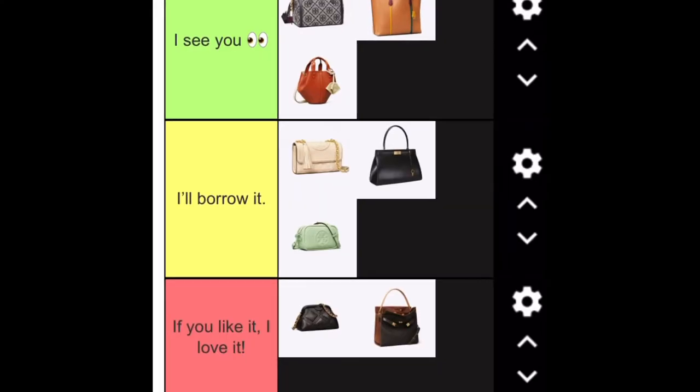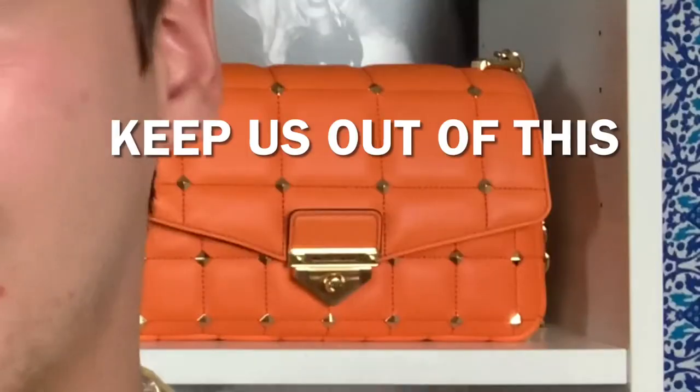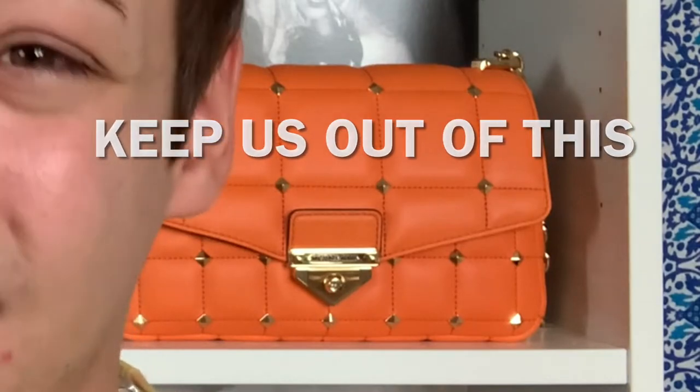After the sauteed onions, we do have the Walker satchel. C tier. I'll borrow it if it matches my outfit. It's just a normal satchel bag. It's pretty plain. Made for those minimalists. I am not a minimalist. As you can see, I have some pretty bougie bags behind me. I love my bags. But I don't like this one that much. The more I look at it, though, I want to throw it into D tier. But it's not bad enough to put there. So I'm going to throw it in C tier. You know, I'll borrow it. If it matches the outfit I am wearing, I will borrow it.